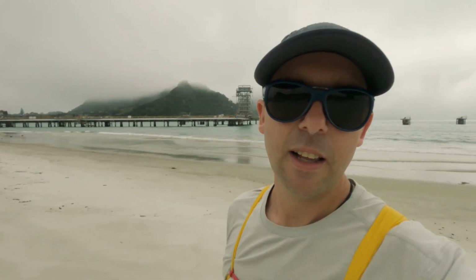It's incredibly hot and humid. It's been insanely humid the whole last week up here in Whangarei. You can see around me, like if I turn this way, the cloud base is basically at sea level.